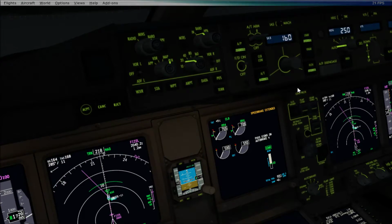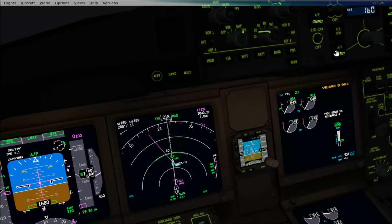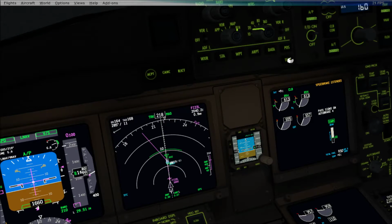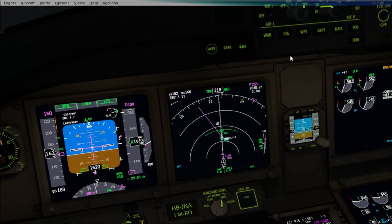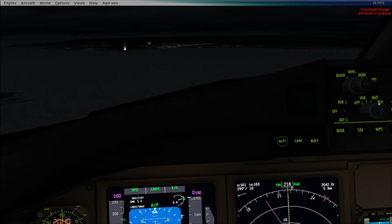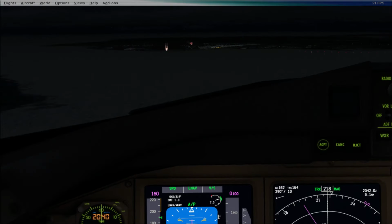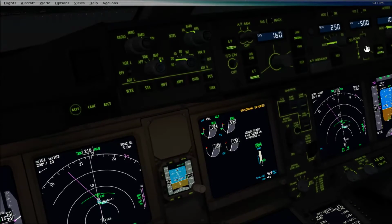Finland 1716, readback correct. Marshall 994, descend to 3,000 feet, QNH 1002. 3,000 feet, 1002, 994. Swiss 82, winds 310 degrees, 8 knots, runway 2 to left, clear to land. Clear to land, 2 to left, Swiss 82. 1604 established on 6.